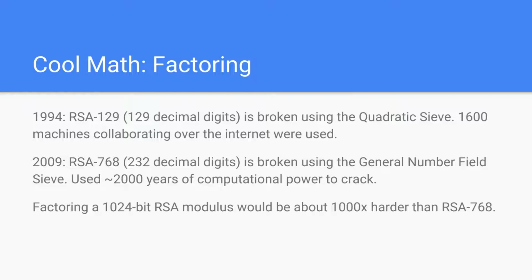Cool math. So the largest number in 1994 that had ever been factored was a 129 decimal digit number. That was RSA 129. It was broken using the quadratic sieve, which we'll take a look at in a moment. 1,600 machines were involved to break this large number.